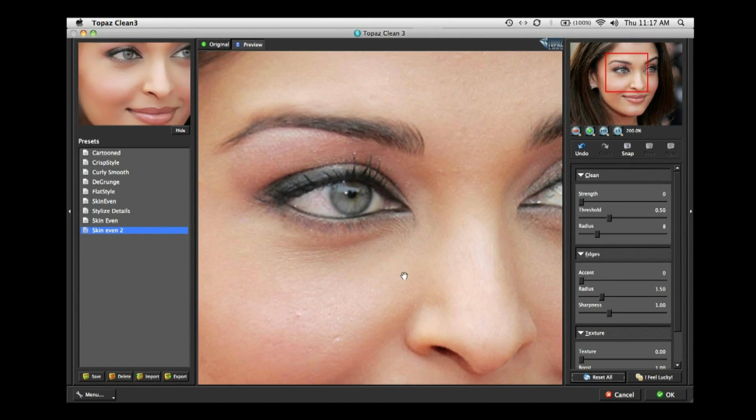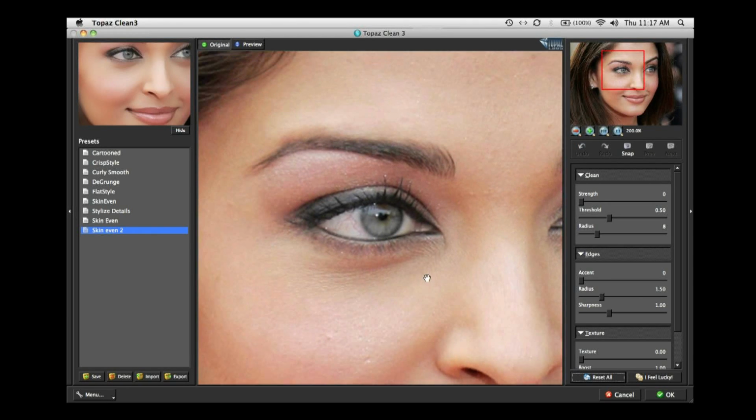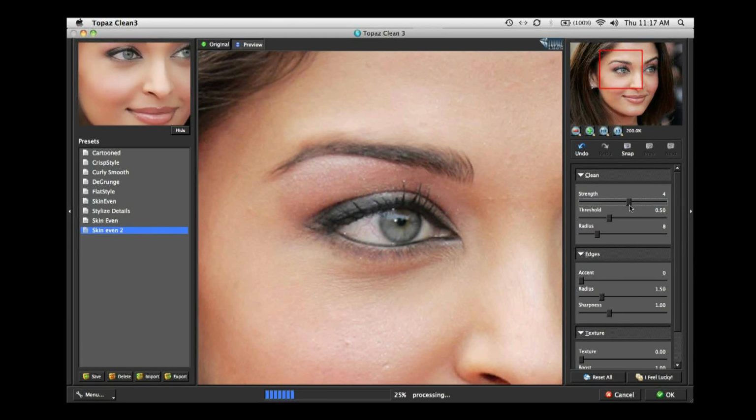But when it comes to exaggeration, exaggeration essentially means you're going to crank things up. So let's crank this up to about 3. I want the edges to be accented, so let's give the edges some more definition. And let's make sure the edges are sharper, so I'll just crank up the sharpness there as well.